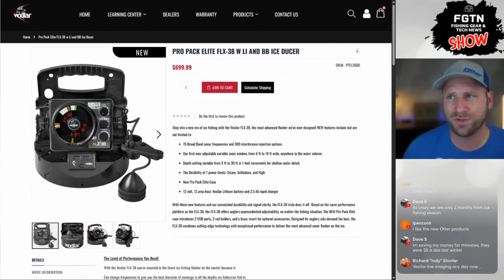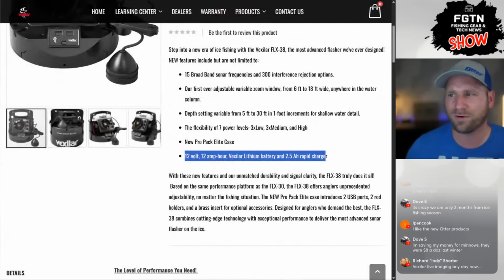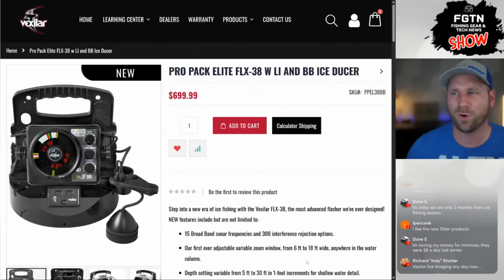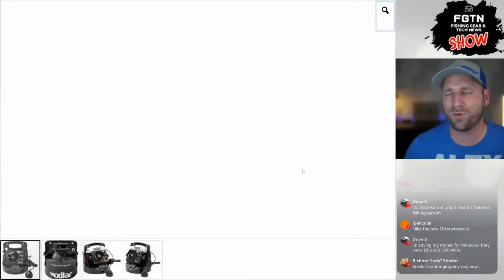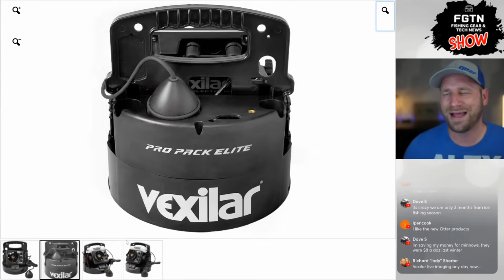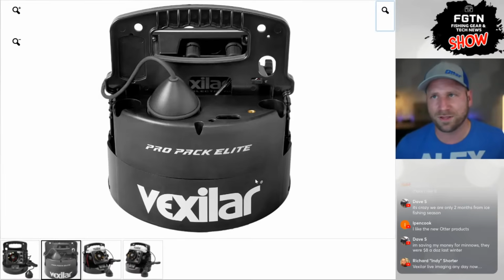This is new. This is the Pro Pack Elite FLX 38. There's nothing new here. The only thing new is the combination that you get the FLX 38. You get a 12 volt, 12 amp hour Vexilar battery with it, 2.5 amp hour rapid charger, and it's on the Pro Pack Elite. The reason why I'm pulling this up, this is their top of the line unit right now, for sure. It looks sick, right? Pretty awesome. But I wanted to show you the back of it because this is the same shuttle. Because the other listings don't have the back of it, but this is the back of it.